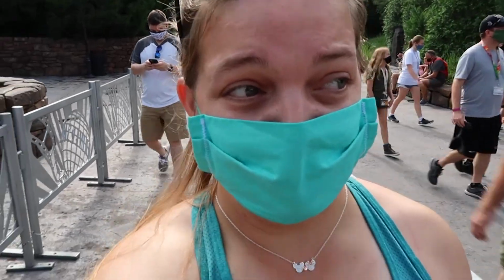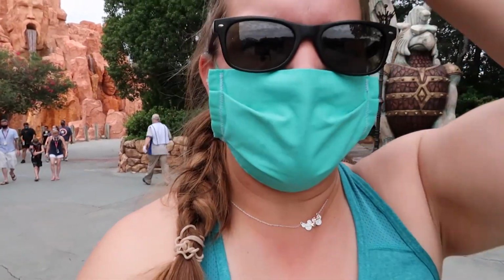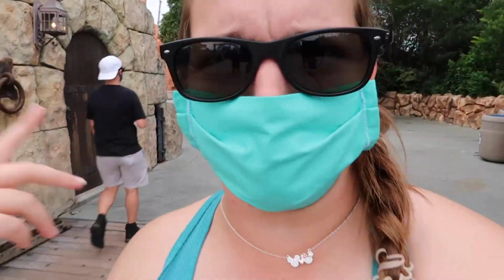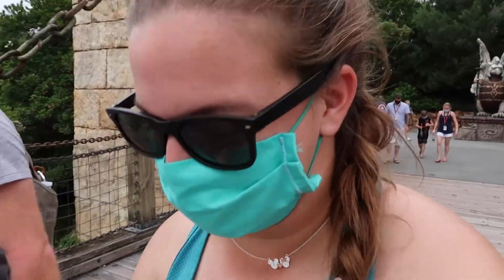So we are getting ready to go put our stuff in a locker. And yeah, it'll be great. So we just rode Hagrid's twice. The virtual line actually worked really well. It is almost 11:30 right now and they still have virtual line times available, which is pretty neat. And it only took about maybe 30 to 35 minutes each of the times through, which is pretty consistent for Hagrid's if I'm being honest.